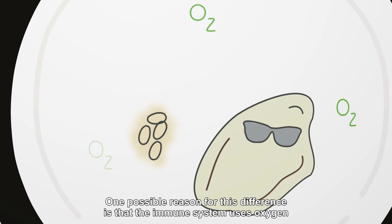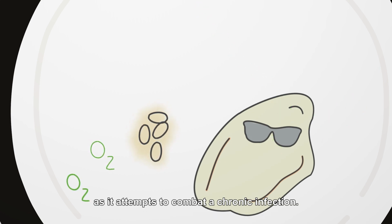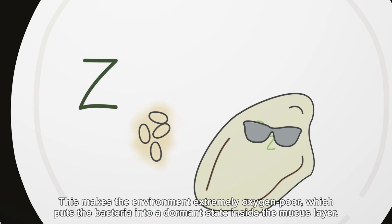One possible reason for this difference is that the immune system uses oxygen as it attempts to combat a chronic infection. This makes the environment extremely oxygen poor, which puts the bacteria into a dormant state inside the mucus layer.